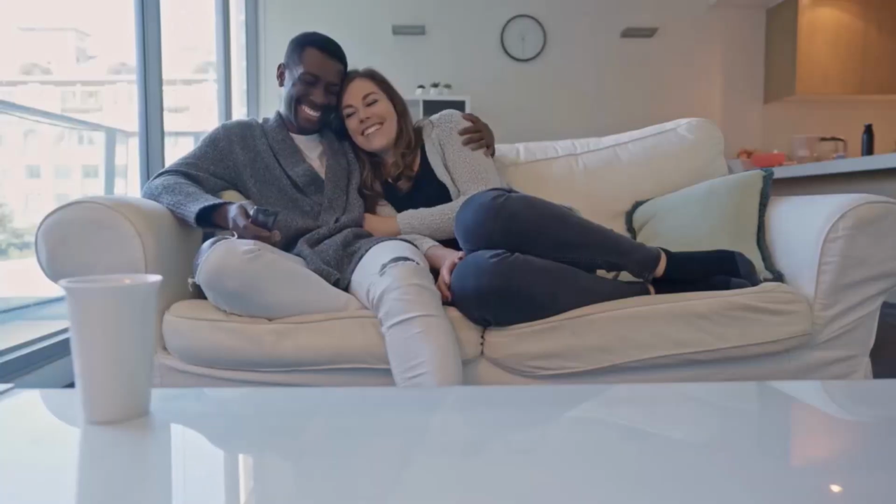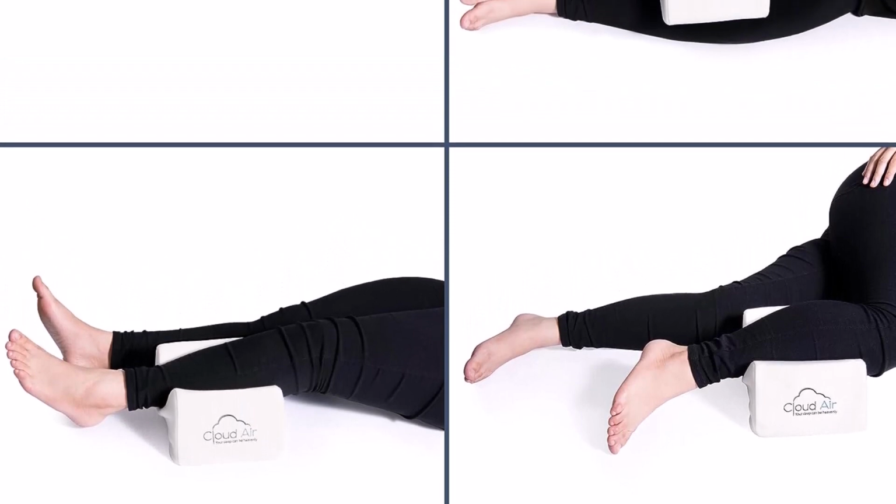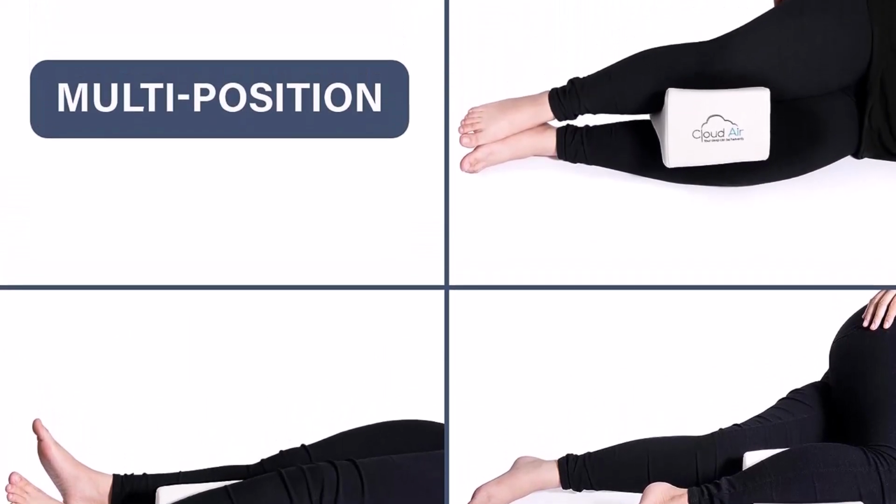What we like about it: helps ease sciatica pain. Improves knee pain due to arthritis. Excellent head and neck support. What we don't like about it: can be too firm for some people.